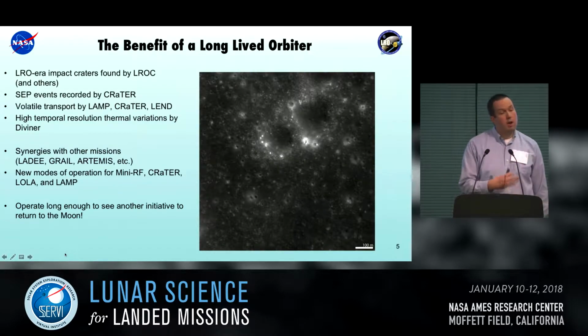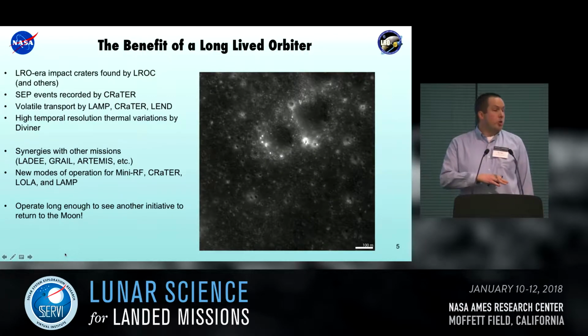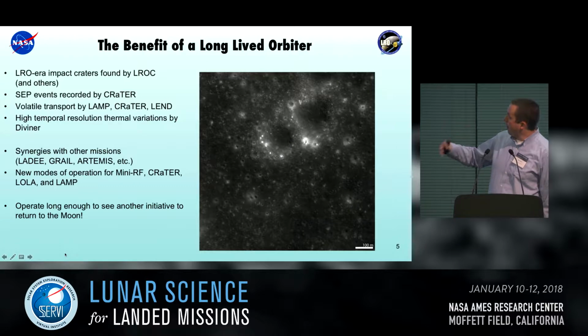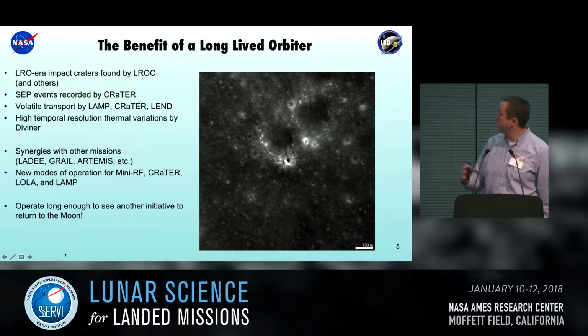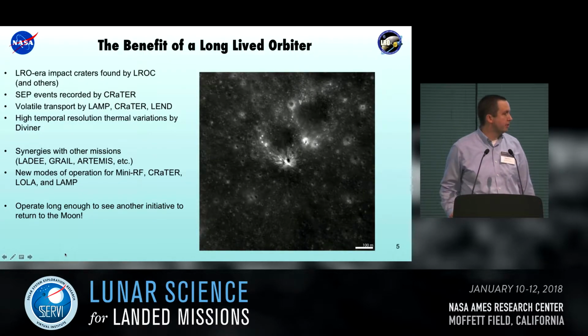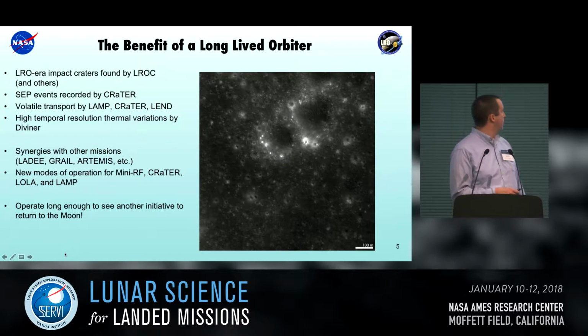Some of the larger craters are now becoming evident in some of our other data sets. Our radiation instrument, the CRaTER instrument, has been able to measure some unusual solar energetic particle events, particularly the one last year. The LAMP, CRaTER, and LEND instruments have been able to make repeated measurements of the volatile content of the surface, and actually being able to see slight changes to that content, slight possibilities of diurnal variations, as well as multiple measurements by Diviner to really reveal some really distinct thermal properties of the lunar surface that repeated measurements offer us.